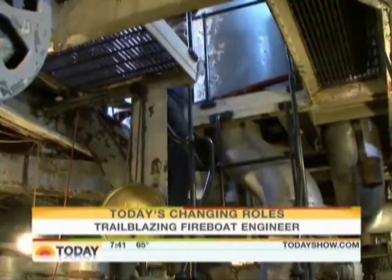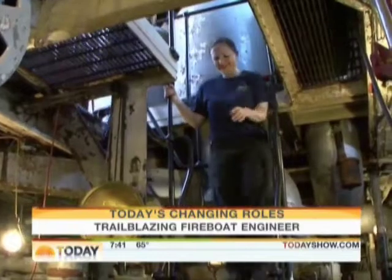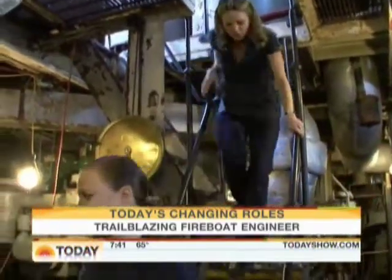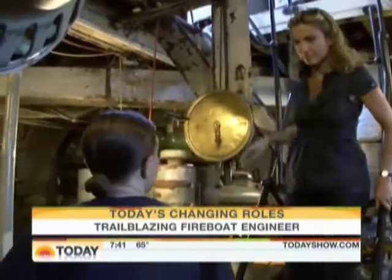All right, so this is your walk to work. This is my walk to work. Down below deck, Jessica's job is to take care of the fireboat's structure and equipment. You've got how many engines in the boat? She's also responsible for the repair and maintenance of five 600-horsepower diesel engines.